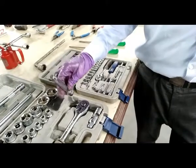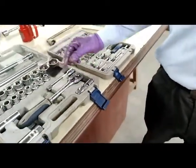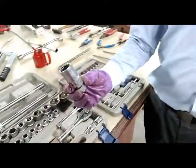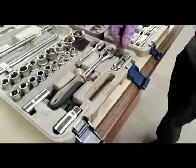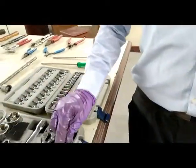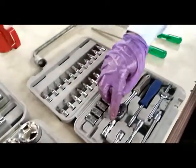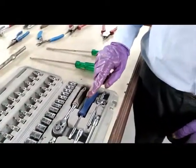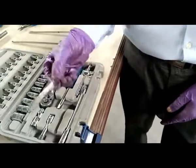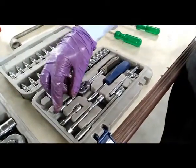This is a small extension. This one is a ratchet. This one is deep, you may call it a deep socket. This is a universal socket. And all our sockets. This is also the socket bit. There are small ratchets, also socket handles and extensions. All our small extensions are there, including the universal socket also.